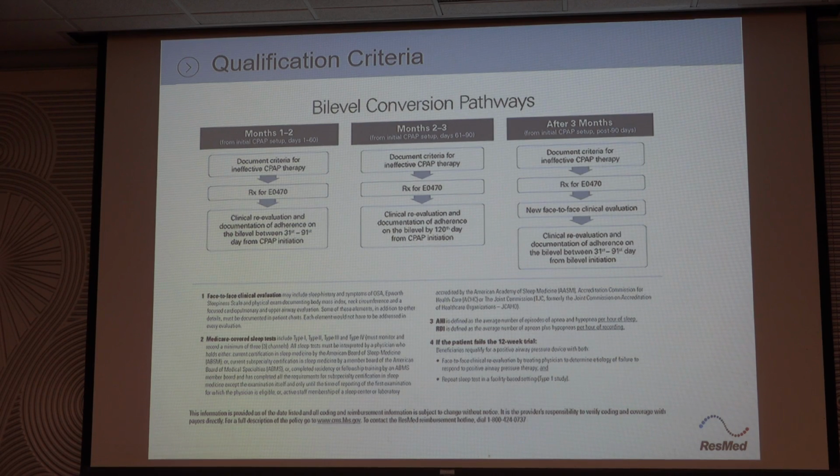Now here's the little things that you have to do in the months. You have to prove compliance within the first 90 days. The smart thing is if you think this patient needs a bilevel, it's smarter to get that figured out in the first 30 days. Because if it drags on a little bit more to about the 3 months, and you wait to do it there, you have to do more hoops.